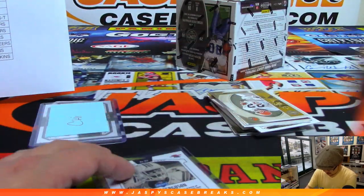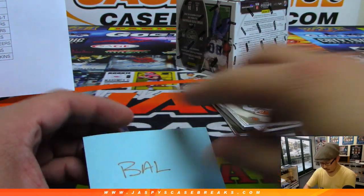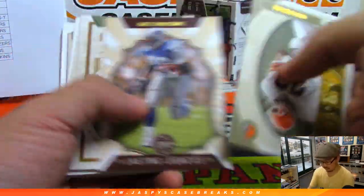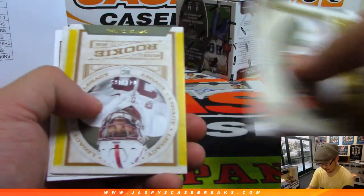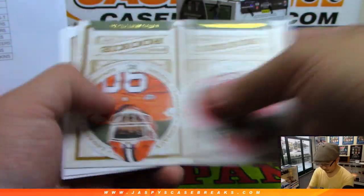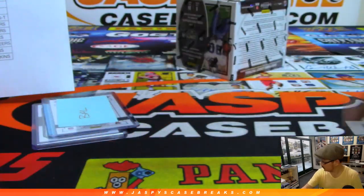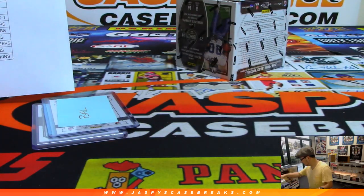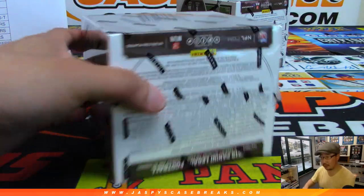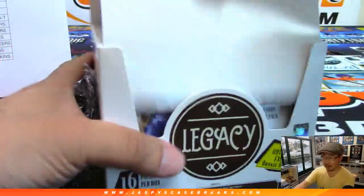So Jeremy Mennell got randomized. The Ravens doing well. There's Bryce Love. All right, and the next one. Two boxes to go. Avery looking for some more Packers.